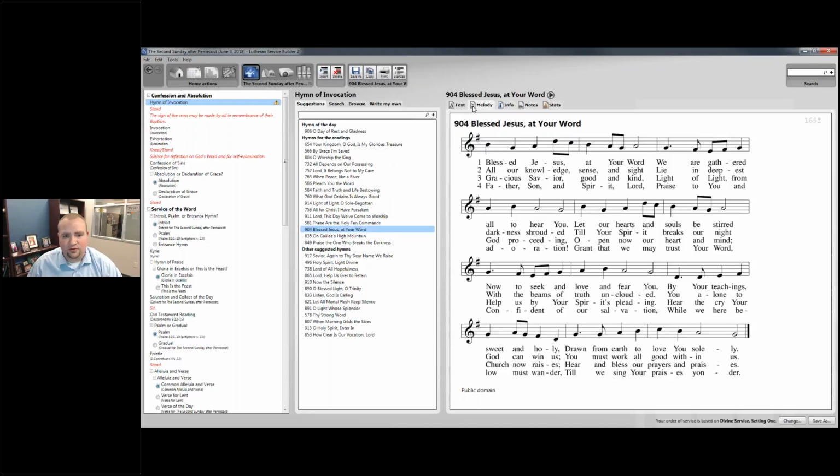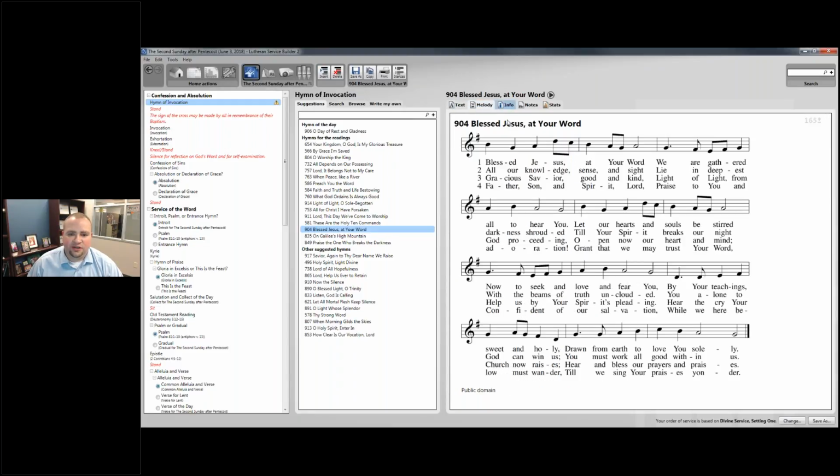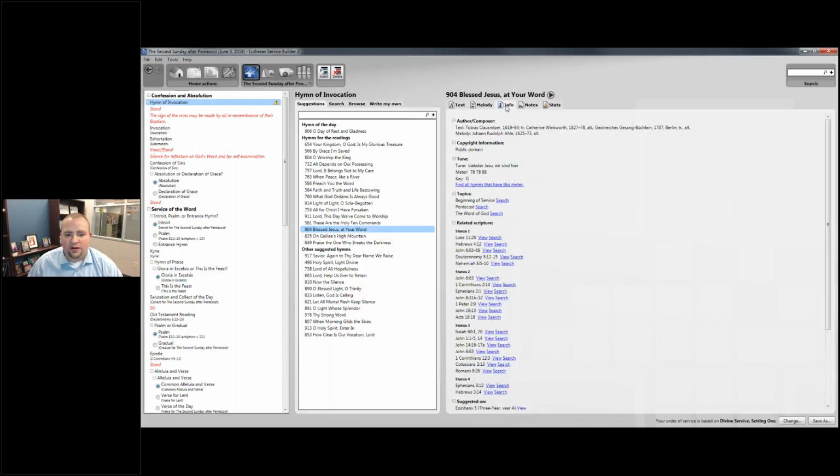You can preview the text or the text with the melody by clicking on these tabs in the top right. But I want to draw your attention to this info tab here, where it explains all the significant details about this selected hymn. So the author and composer, the text, and the melody are detailed here. The text has several different people who are involved, both from a writing and a translation standpoint. This goes way back into the 1600s. Copyright information, public domain. The tune, the meter, the key, and then you start to see these blue links, and this will help you find other related hymns.